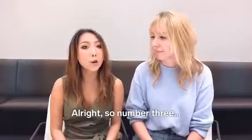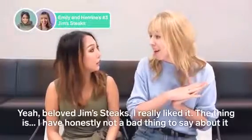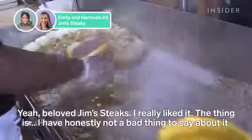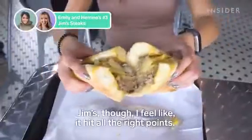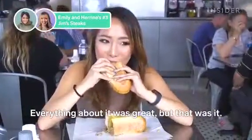All right, so number 3. Jim's. I agree too. Yeah, beloved Jim's Steaks. I really liked it. The thing is, I honestly have not a bad thing to say about it. It just wasn't in my top 2. Jim's though, I feel like it hit all the right points. Everything about it was great, but that was it.